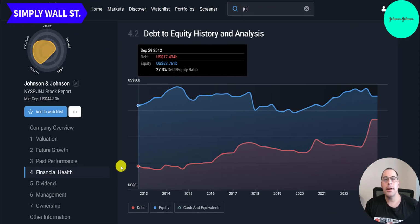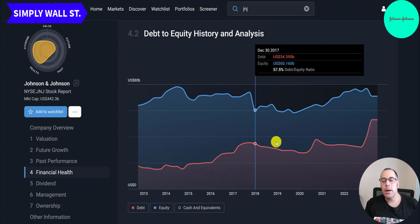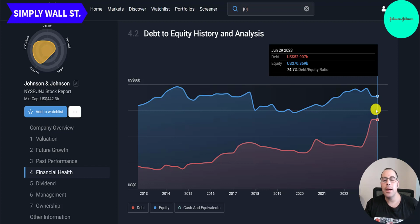The red line is their debt. The blue line is their equity. In 2012, they had a debt of $17 billion, equity of $63 billion. Their debt to equity ratio is 27%. That means their debt is 27% of their equity. But you can see their debt has gone up over the years, while their equity stays fairly steady. Now their debt to equity ratio is 75%. $53 billion of debt, $71 billion of equity.